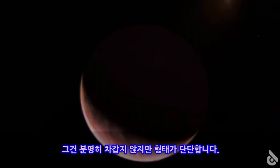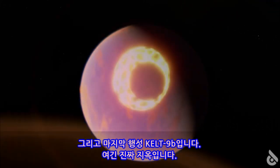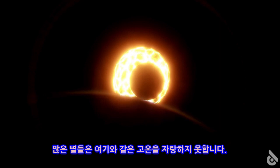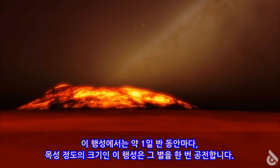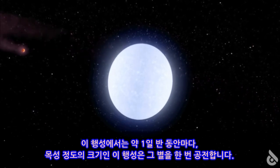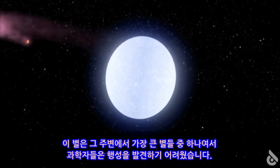And for dessert, the last planet. A real hell here, my friends. Many stars can't even boast of the same high temperature of which the planet, Kelt-9b, is burning. Approximately every 1.5 days, this planet, the size of our Jupiter, makes a complete revolution around its star. This star, at the moment, is one of the biggest stars near which scientists have managed to find planets.